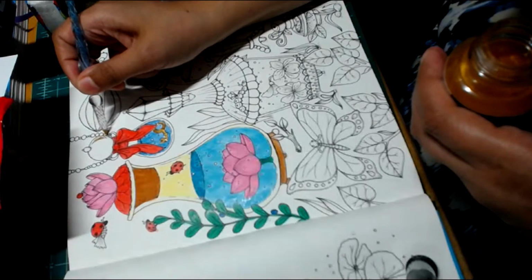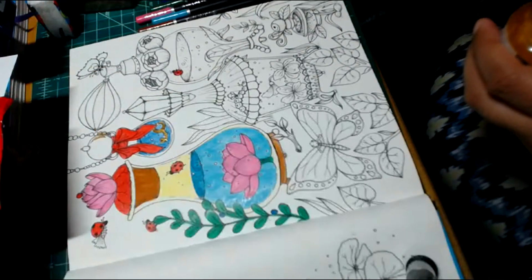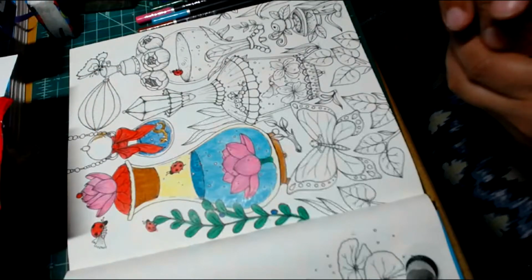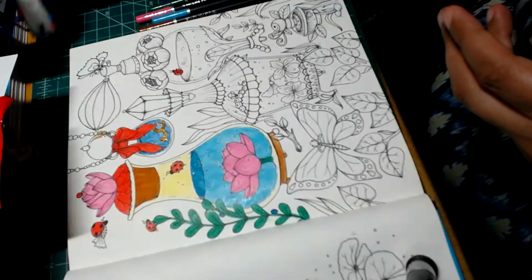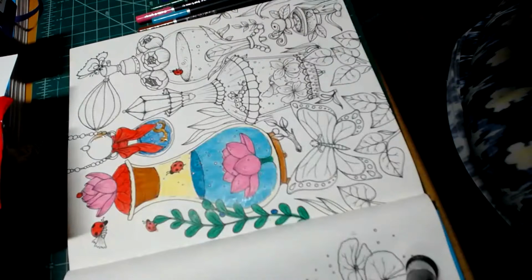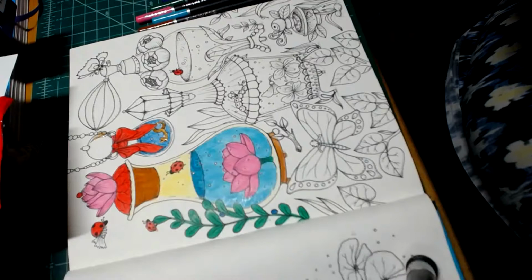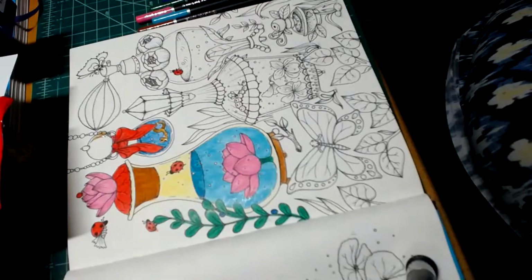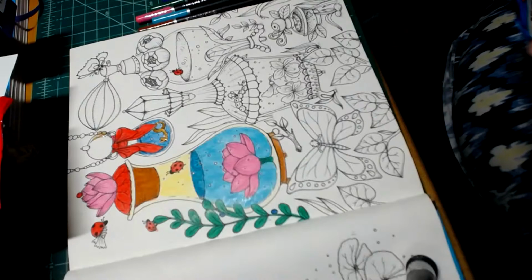That wasn't meant to happen. Oh no, you made it too wet. If you ever make a page too wet, always have some facial tissues. I'm gonna get this out. I'm not going that fast. We'll get it out. Hold on, guys.